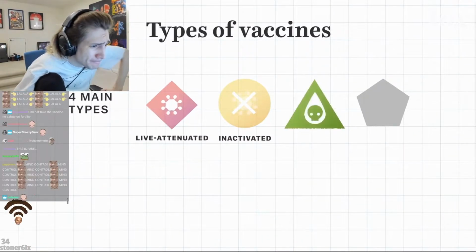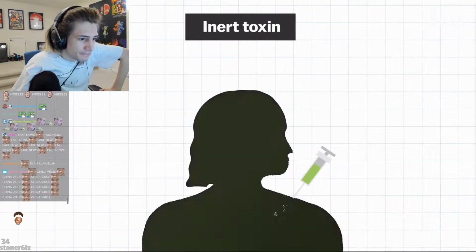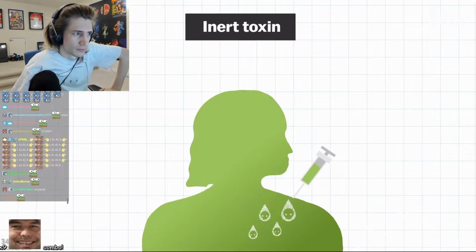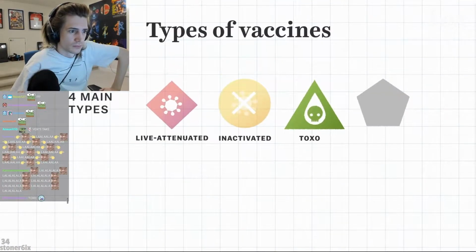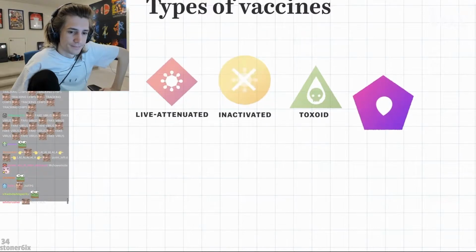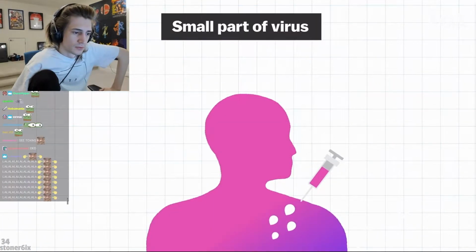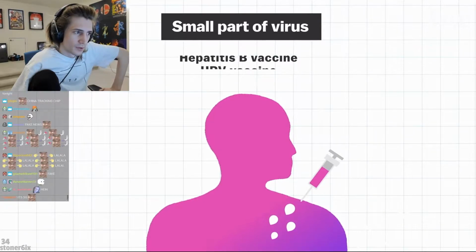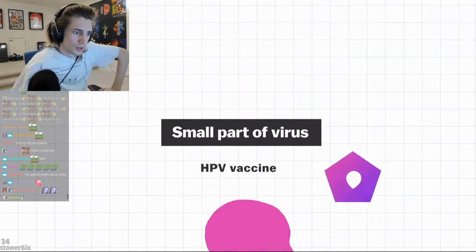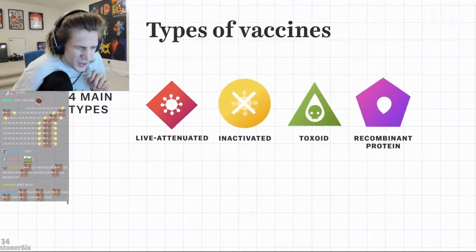Another, less common type of vaccine does a similar thing, but uses an inert version of a toxin instead of a virus. The most well-known version of this is probably the tetanus shot. The 4th type of vaccine works a little differently, because it only uses a small part of the virus instead of the whole thing. Common examples of this would be the hepatitis B vaccine or the HPV vaccine. Some of the new COVID-19 vaccines also rely on these traditional methods.